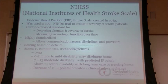And any increase of 2 to 4 points, I would say any increase in 2 points indicates a relevant change. So if you're evaluating your patient and you have a 2-point change in your NIH stroke scale, then what are you going to do? You're going to notify the doctor.